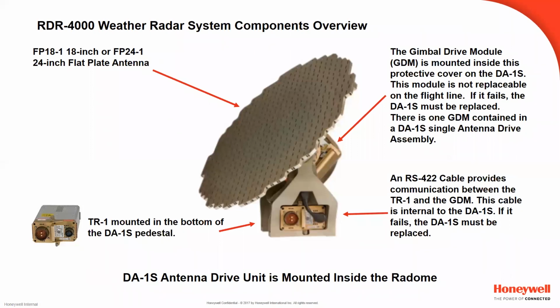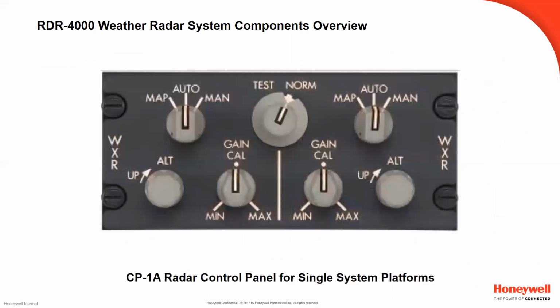And of course, it does the normal azimuth motion and elevation motion, not as tilt, but to fill in the three-dimensional volumetric buffer inside the RP with radar data.